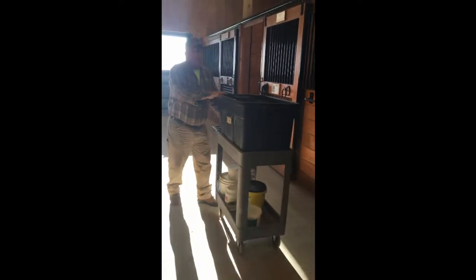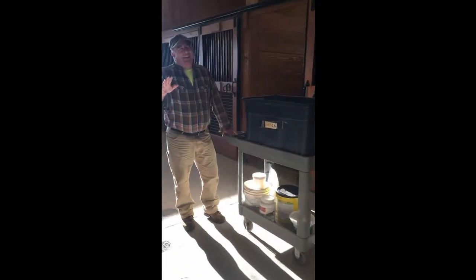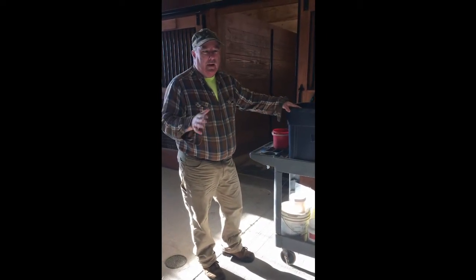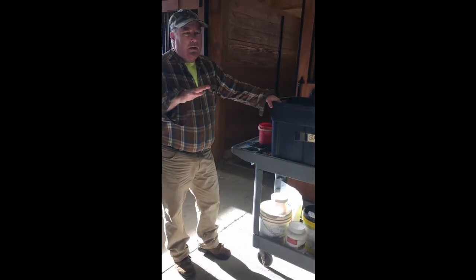Yo, so this is the grain cart. This is what most of the horses like to see. It's not really grain though, sorry. It's not in the sense of wheat or corn or anything like that. These are actually extruded pellets, and basically all the mainstay horses get them. You can't see it because they're all set up and ready to go.